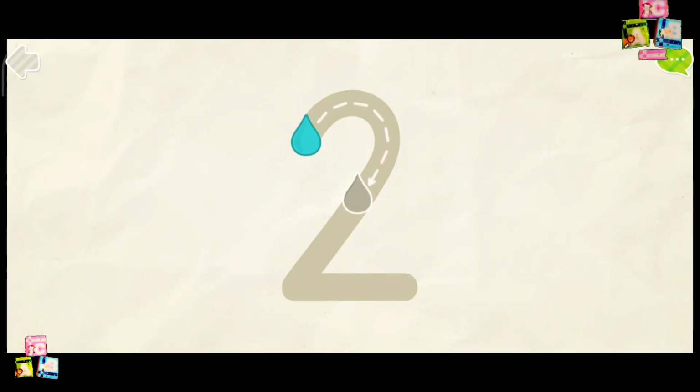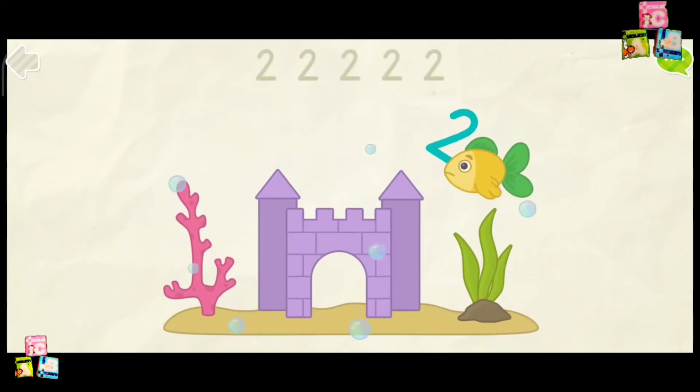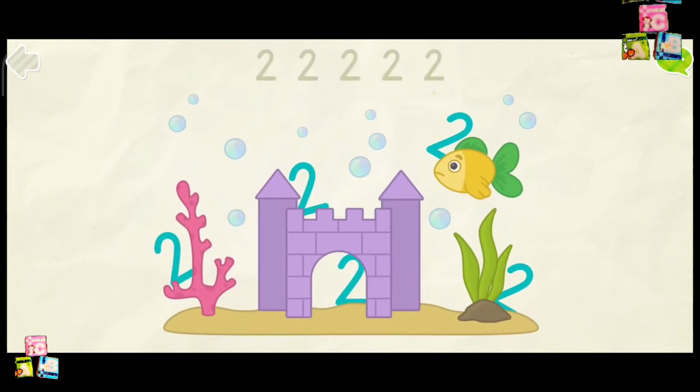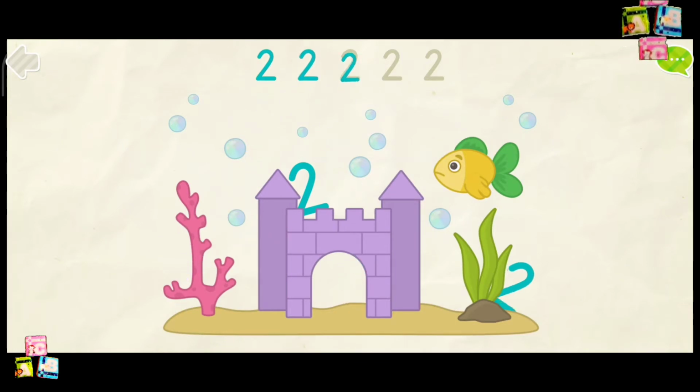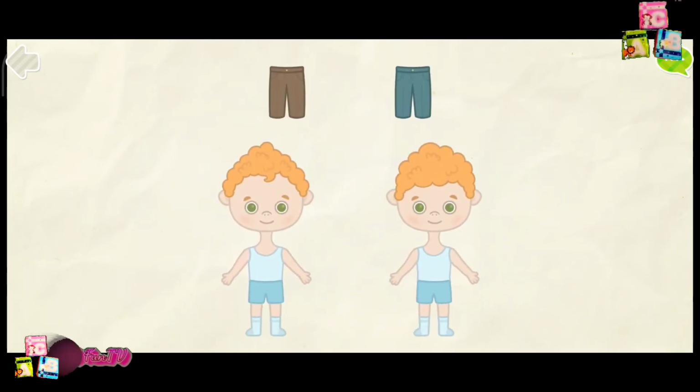Color the number 2. You got it. Collect all the number 2s. Correct. Help the boys put on clothes.